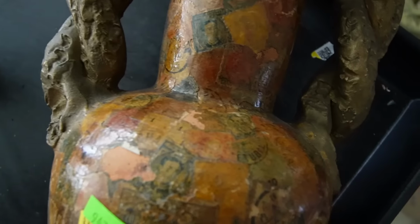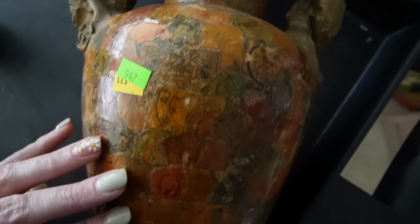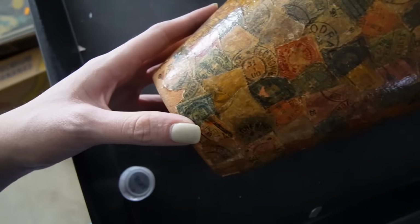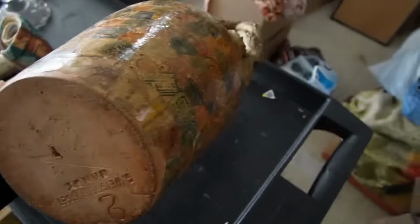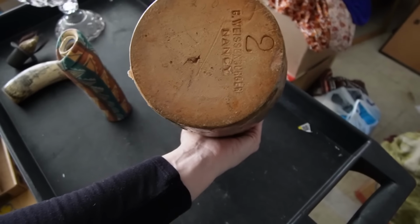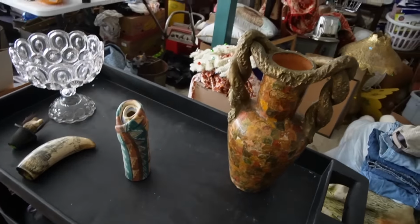A lot of them are in a different language. Comunicaciones. So maybe it's Spanish or Italian. I'm not exactly sure. But they're kind of decoupaged on there. And on the base of it, it says G. Weissenberger, Nancy. And I tried looking that up and I couldn't really find anything similar. So it's a bit of a mystery.